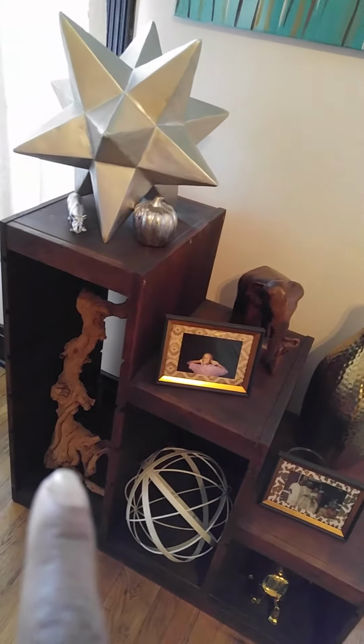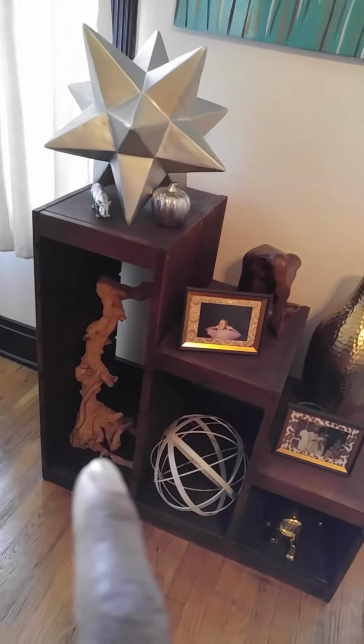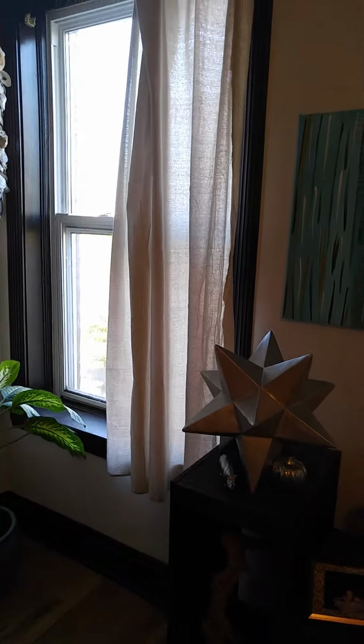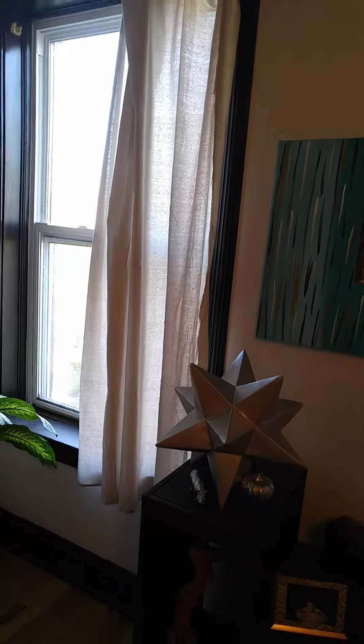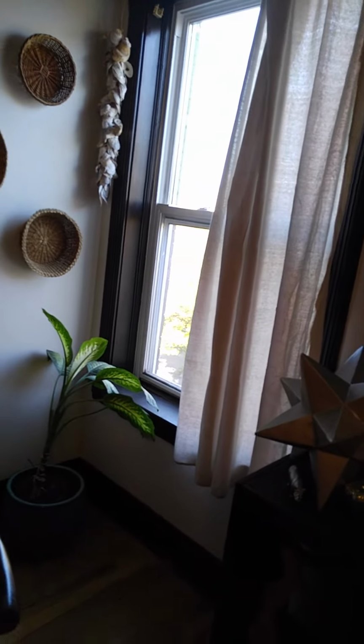This one was, I think, $19.99, and I got it on clearance for $10. I just kept waiting around for it to go on clearance. The window treatments are a work in progress. Right now, that's drop cloth, and I'm experimenting with length, and also if I want to just keep it that way and change the curtain rod, but I needed to cover the window.